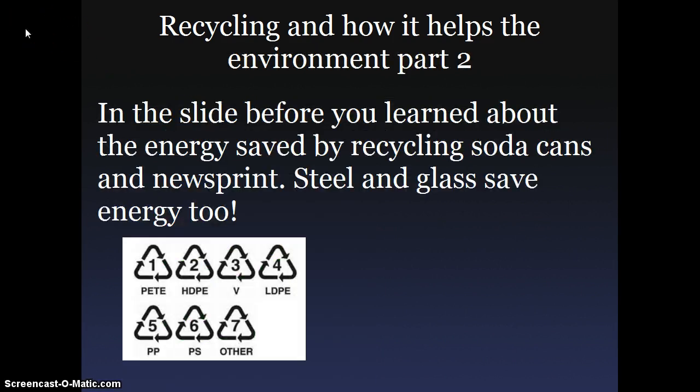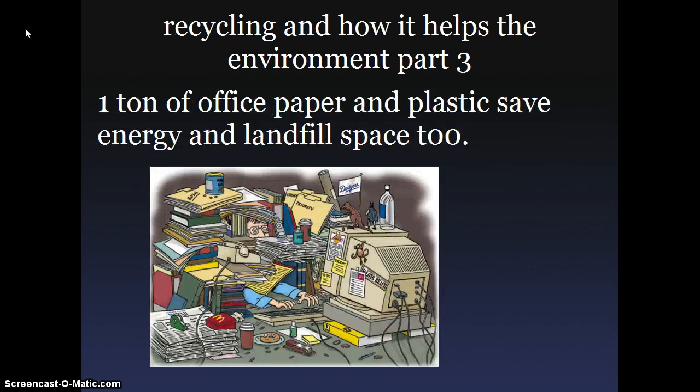Steel and glass also save energy. Steel of 1 ton saves 642 kilowatt hours of energy, and glass of 1 ton also saves 42 kilowatt hours of energy, which can amount to a lot of energy. For office paper and plastic, office paper for 1 ton is 4,100 kilowatt hours of energy, and 1 ton of plastic saves 5,774 kilowatt hours.